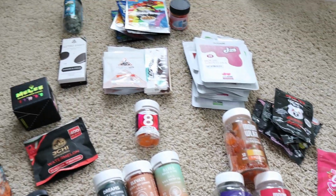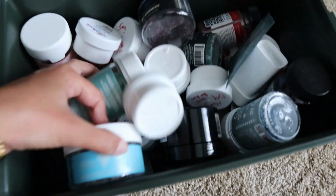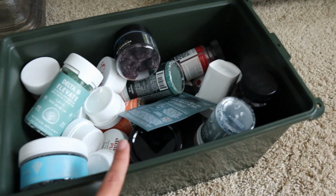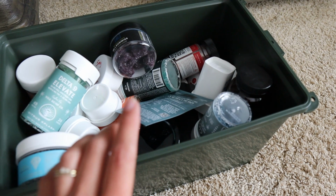So these are the brands that we're working with, I guess. It's less than I thought. Look at how much was Delta 9, and the only thing that didn't belong was this tincture. But this was all Delta 9 for the most part. Delta 10, 99% of this is legal hemp-derived Delta 9. So if you want me to do a video ranking all these, I could do that too.